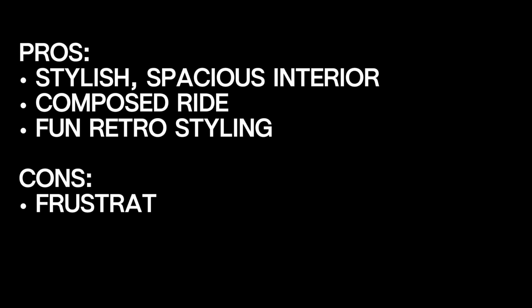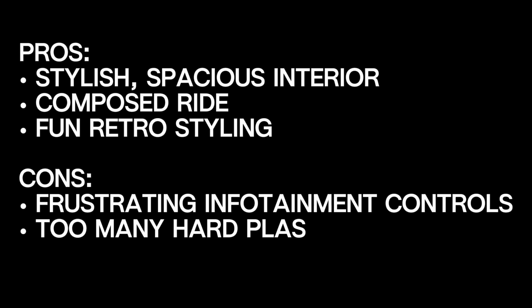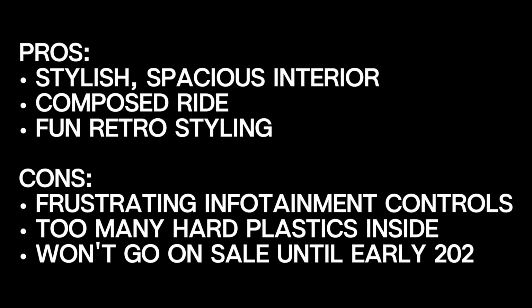Pros and cons. Pros: stylish, spacious interior, composed ride, fun retro styling. Cons: frustrating infotainment controls, too many hard plastics inside. Won't go on sale until early 2024.